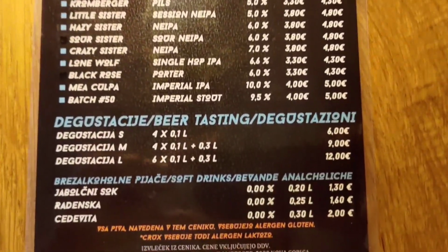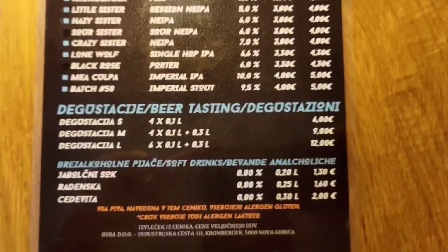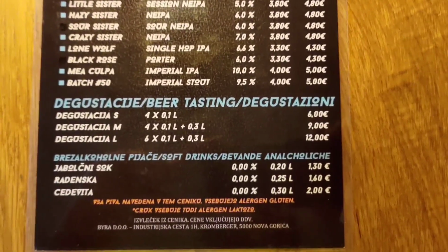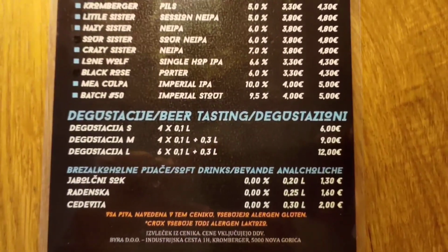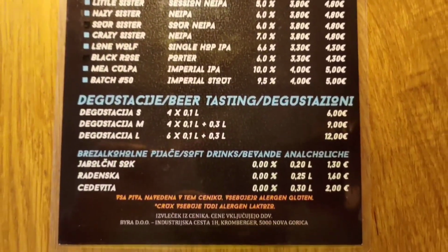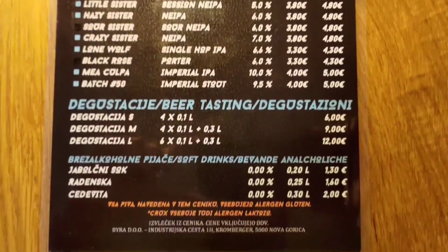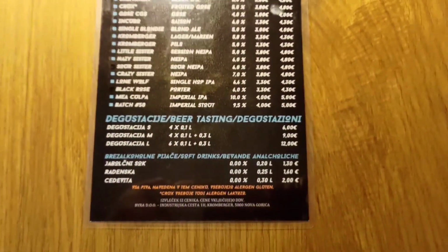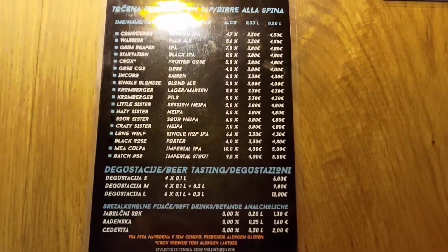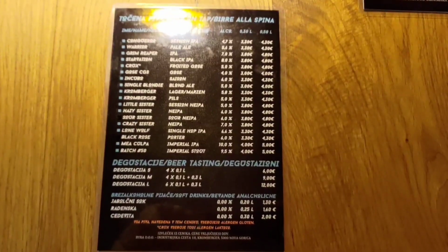You can get some tasting sets here. You can get a 4 or a 6, and you can get different sizes. It's €6, €9 or €12. And I think I'm going for the larger one there with the 6. So €12 is about £10 sterling, maybe $14 American, something like that. You can also get some soft drinks as well. But that's just to give you a rough idea of the prices that we're paying here at the Reservoir Dogs Tap Room. So there you go.